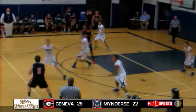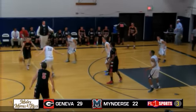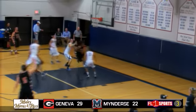I think Mynderse should kind of feel lucky to be where they are. You know, Geneva missed a bunch of free throws. Sweeney was held to only 5 points, I think. Yep. And Mynderse is still in the game. And it could be a little bit worse, but they're still there. They just need to attack that zone a little better, and they'll be right there.